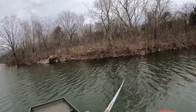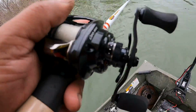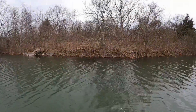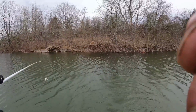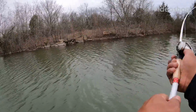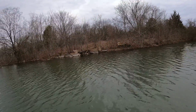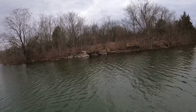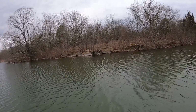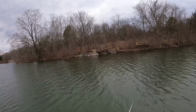Damn, that feels like one right there. But look at that. I don't know what the deal was. Man, what's going on? What's going on today? These fish are acting real funny. They not hitting it, they just like short striking. Got overcast conditions. They're not hungry or what?